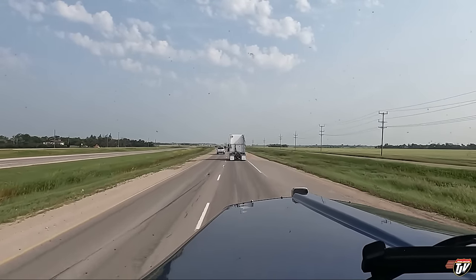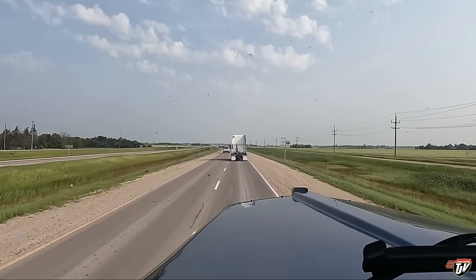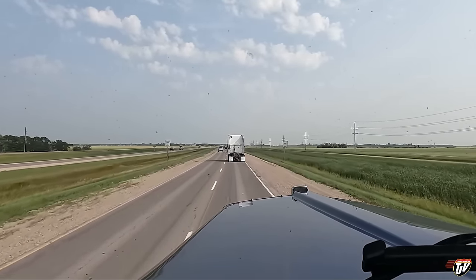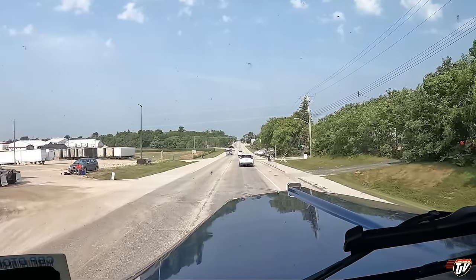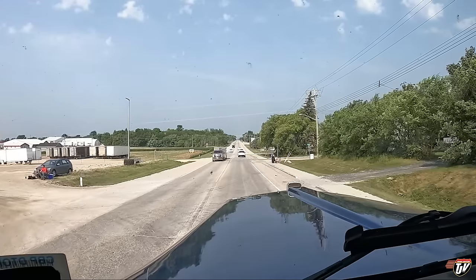Following my dad on our way to PBX right now. Hopefully we can get two spots side by side. We're here. Now we're just gonna have to figure out where to park.